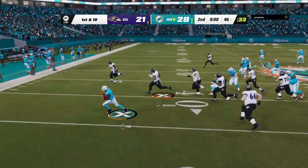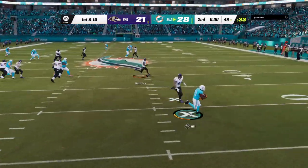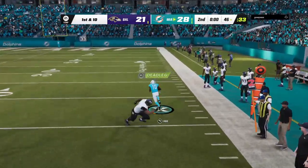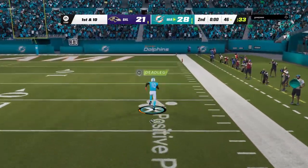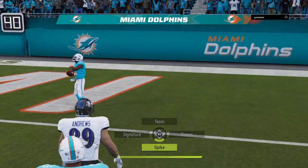He's past the 30. He's past the 30. Past midfield, look out. 30. No whistles, he's still going. And he's gonna score. Touchdown.